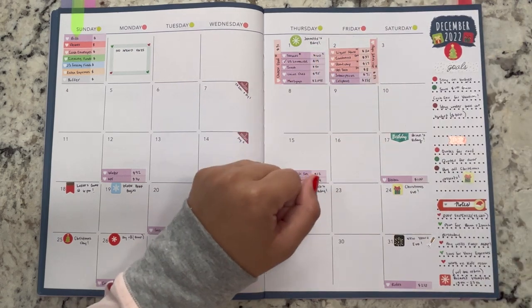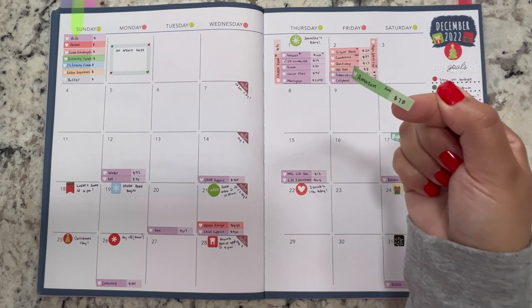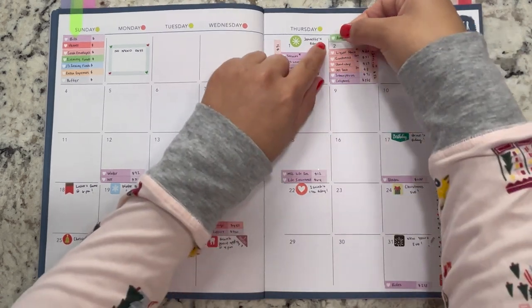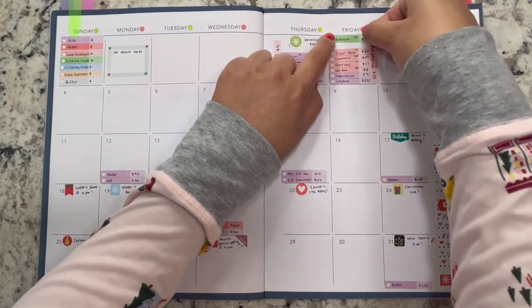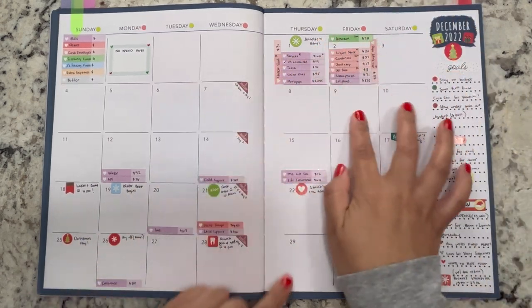And the last thing, I ordered a couple presents on Amazon for $78. I don't know where to put it. I think I'm just gonna put it up here. And this transaction is coming out of the Christmas sinking fund. That looks so weird, but that's fine, it fits.